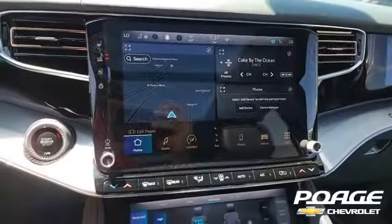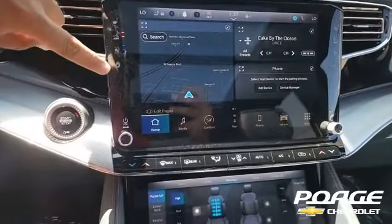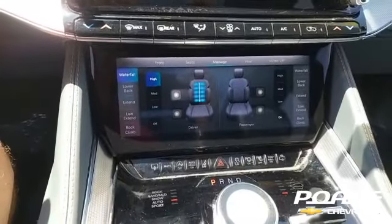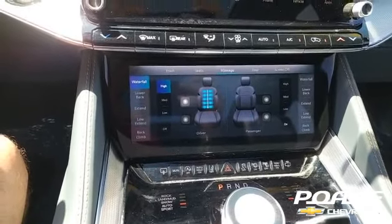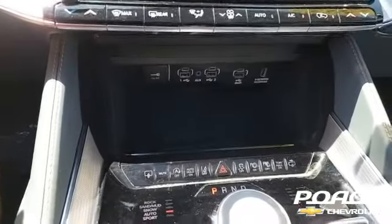On your touchscreen system, everything will be run through here. You do have your heated and cooled seats, plus your heated steering wheel. Right down below, you'll have all your settings for your front driver and passenger massaging seats. A little storage compartment, as well as all of your charging ports.